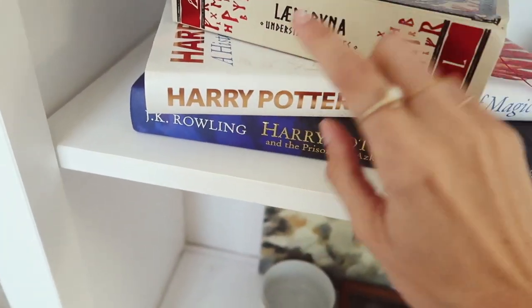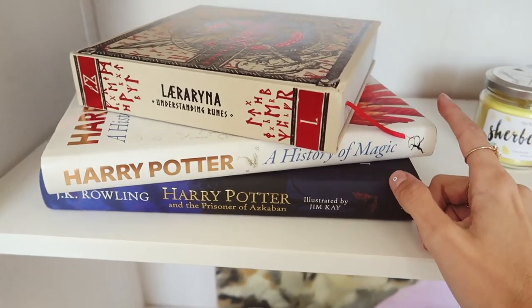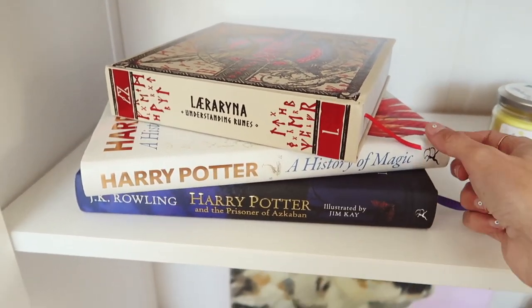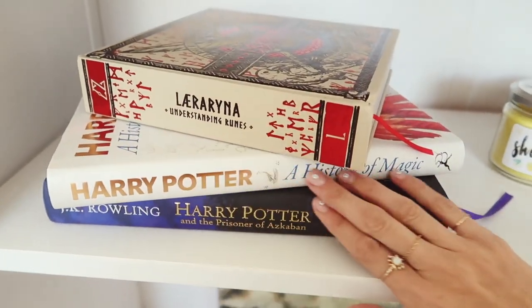And then underneath, I just have this book that I got at the History of Magic exhibit that was happening in London. They also have one in New York. I don't know if it's still going on, so maybe just check online to see where it's at now, but it's really, really cool. It shows a lot of J.K. Rowling's work and all of her research that she did, so it's very, very cool.